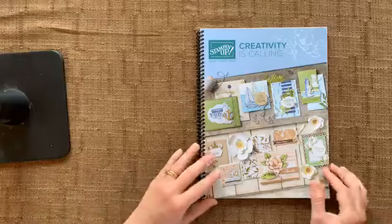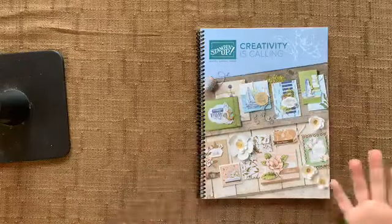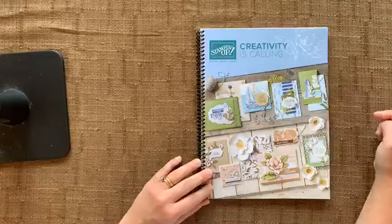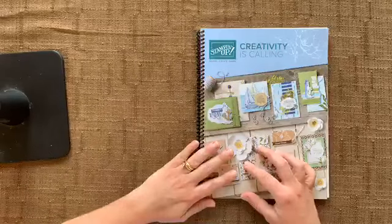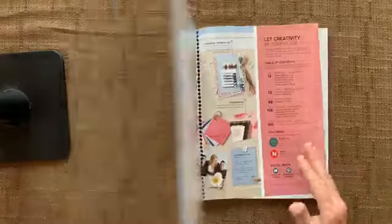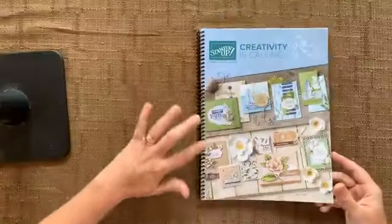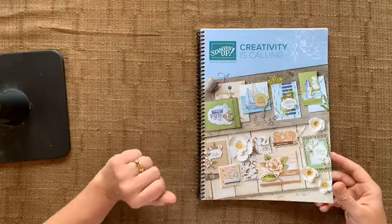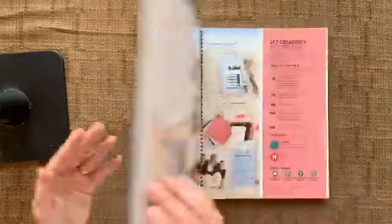So let's go ahead and start opening it up. As you can see, the cover is beautiful, very eye-catching, and has one of the magnolia flowers in the corner. I had mine spiral bound, which is new for me this year. It's kind of a treat because then I can just flip and it stays open. If you are interested, places like Office Max or Staples will do it. It definitely makes this catalog in particular a little easier to manage.